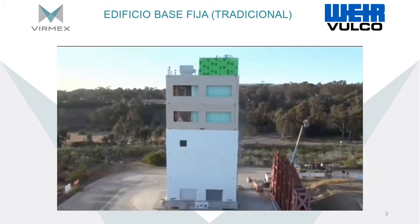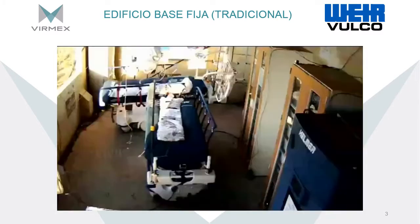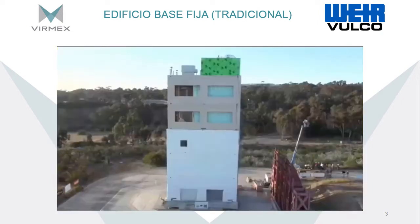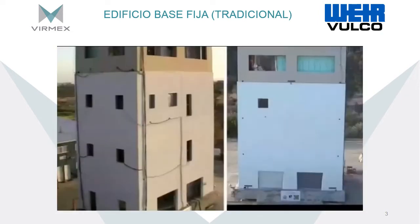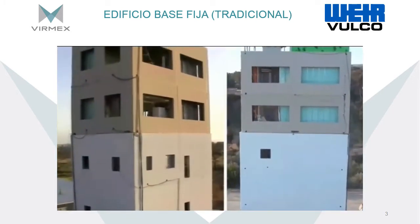Violence and severity of the quake is clear. This would be a frightening experience not soon forgotten. The forces and displacements on the structure are extreme. At points during the shaking, floors 2 and 3 are displaced by nearly a foot in both directions.